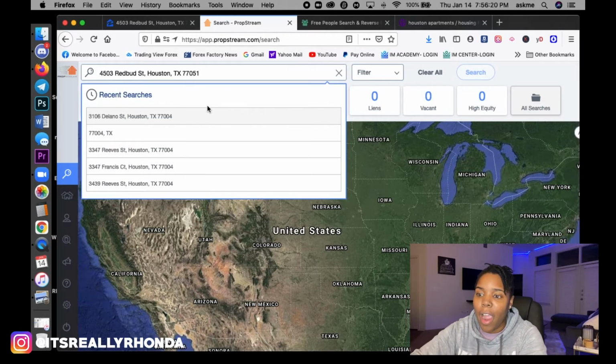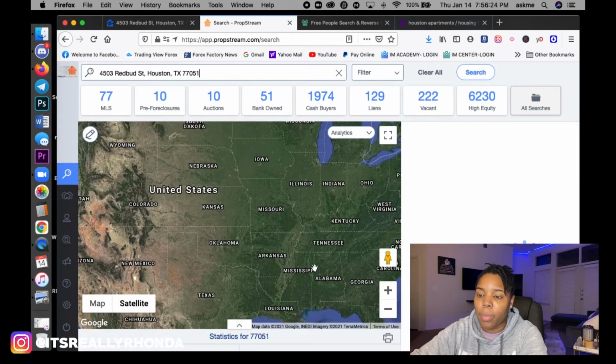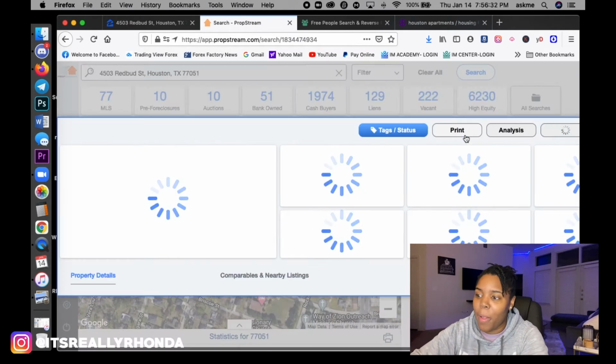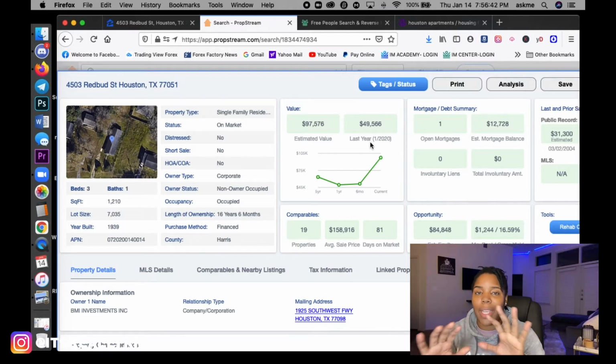All right, we're going to take our address and paste it right here into propstream.com. So boom, now Propstream has it. And Propstream's gonna tell us everything we need to know, right? It's gonna tell us our address, which we already know. It's gonna tell us the estimated value, and last year's estimated value, and this goes off the tax for that property, okay?